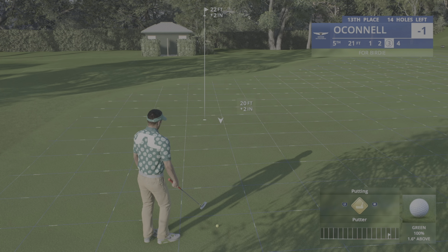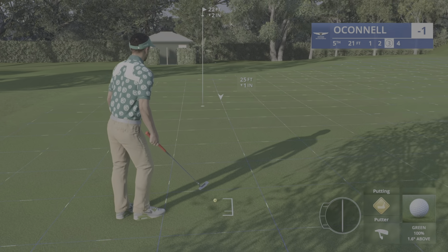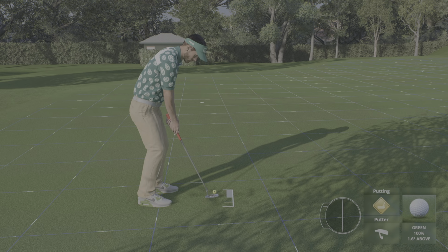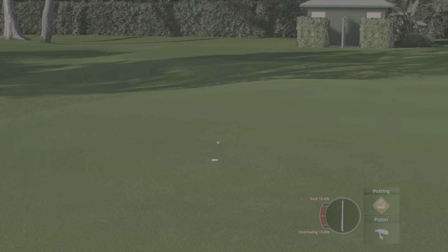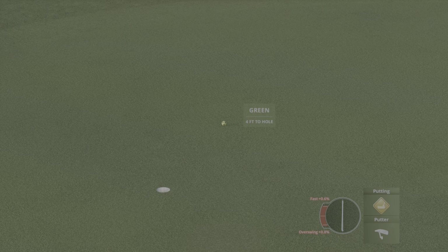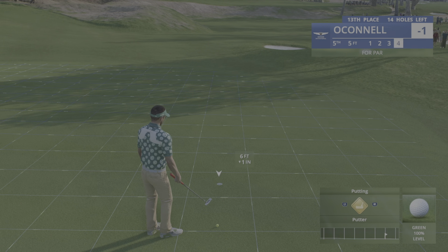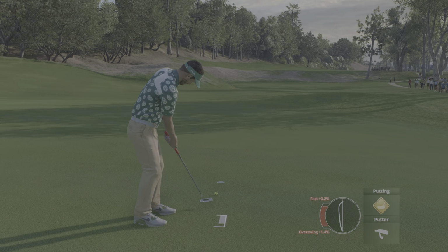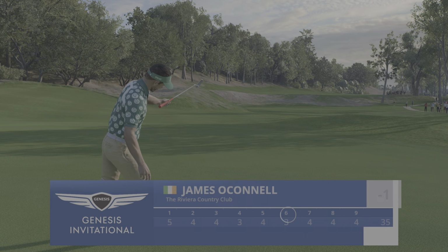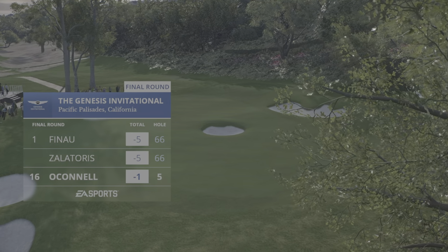It's a really tough side hill putt. He's got to push it out to the right and then just let it drift back to the hole. Oh, that never had a chance. Just 5 feet left. Yeah, that's a good putt. It is a par here at the fifth. And he'll stay right where he is.